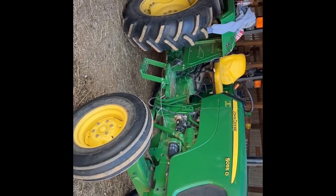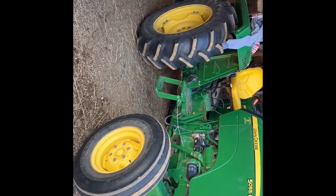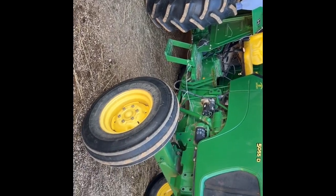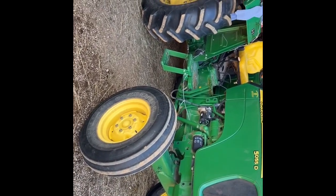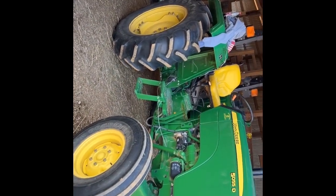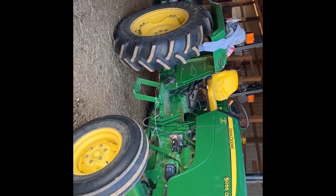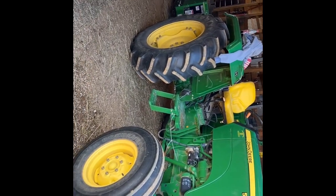This is the 5055 John Deere that I was talking about just a second ago. It pretty much is going to stay hooked up to the manure spreader unless we need it for something else other than that. It's super handy to get in and out of the barn. Super nice little tractor to have around, even though its sole purpose right now is just to stay hooked up to the manure spreader.